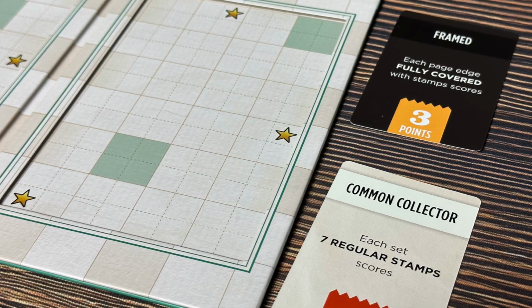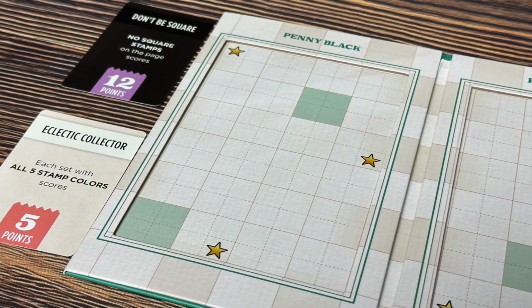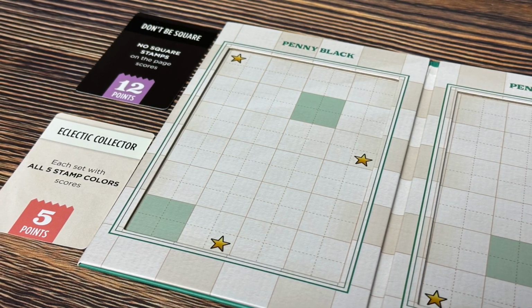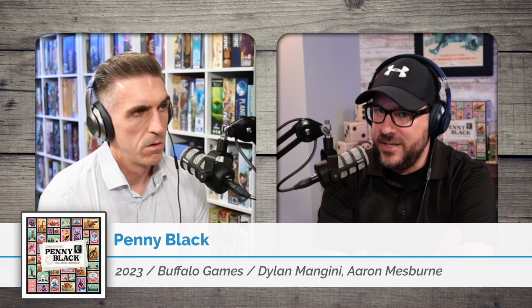Objectives may be to collect a certain color of stamp, or have them arranged in a certain way, or avoid the corners, or 4 different colors on the edge. Don't let any stamps touch the edge. So those are how you're going to be competing to score points.